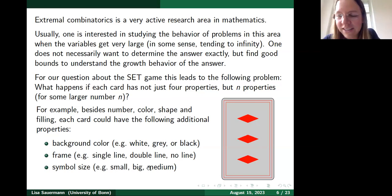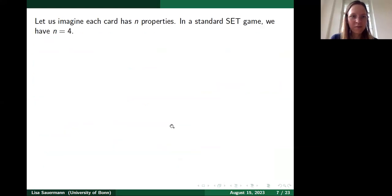And I'm sure your creativity is less limited than mine. There are 64 people in the Zoom room. I'm sure each of us could come up with yet another idea, and then we would have 64 more properties. So you can invent a lot more properties for this game. And then rather than just having four properties, the cards could have n properties for any number n. You could find many different ideas for how to design cards with that type of properties.